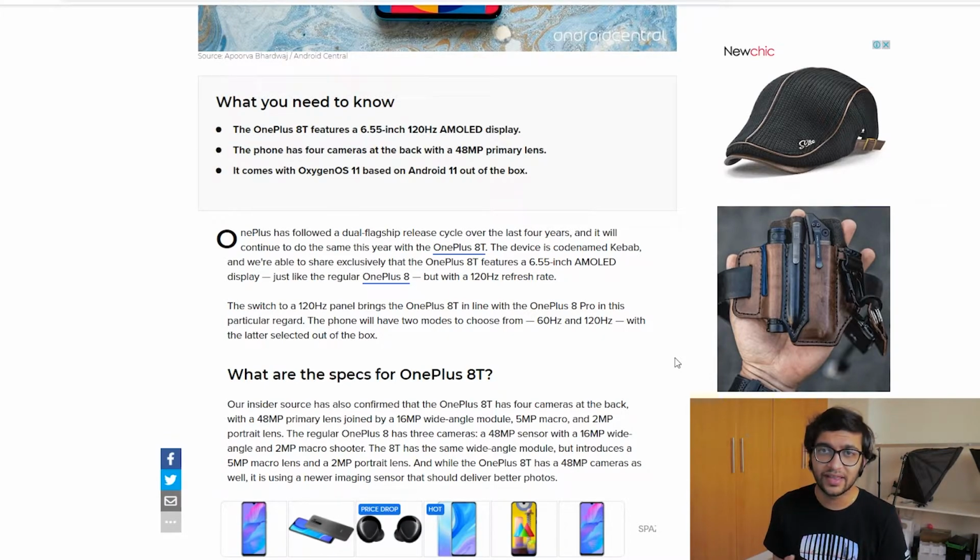I would have liked to see that, because, if you want to save battery but yet experience a smooth refresh rate, maybe that 90Hz sweet spot could be something that people would like, but maybe they're reserving that for the OnePlus 8, and that's how it could sort of differentiate itself from the 8T as well as the 8 Pro.